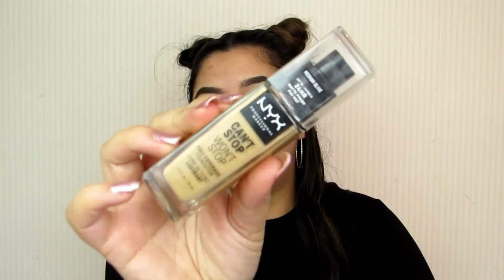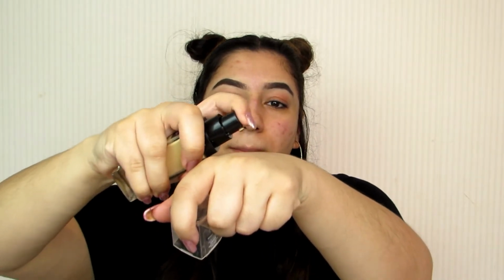So firstly we're going to start off with foundation. Now I have got 2 options here. The one ideally I would like to use is the NYX Can't Stop Won't Stop foundation. However, my pump is completely broken and I can't pump any product out, and this bit, the black bit, doesn't come off. So ideally I would be using this foundation, but obviously it doesn't work and it's locked down, so I can't get it changed at the moment.